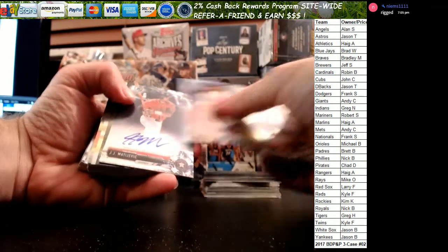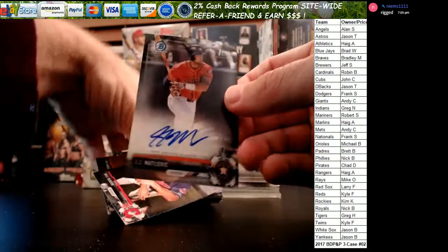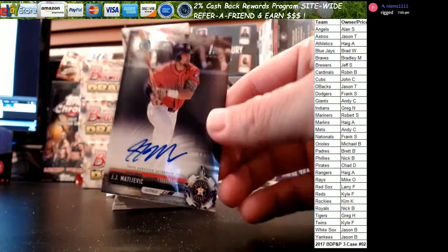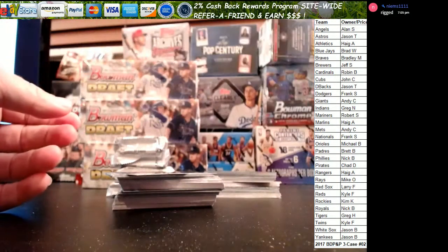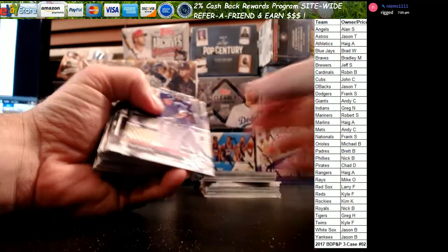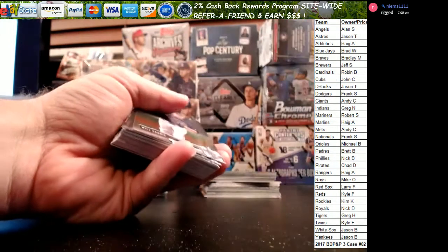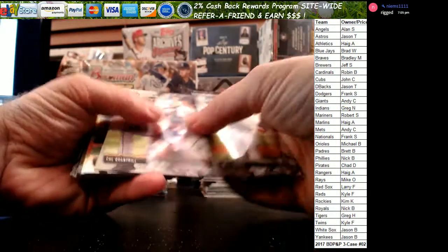Ellis, Harrison, Whitley, and there's our first auto. It is J.J. Matchavik for the Astros. That is unnumbered, a base auto for Jason T. Benson, Anderson, and Peralta. Gaddis, Case, De La Torre.